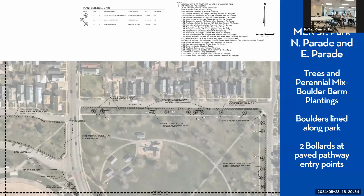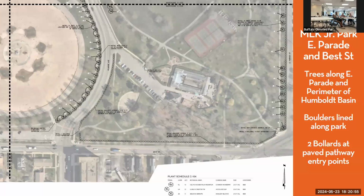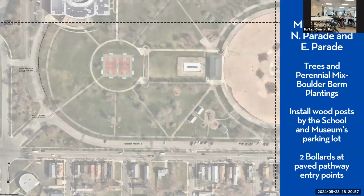So if anyone is interested, basically this is a map of what has been done across the park. I won't go into details. We touched on this in the previous meeting, but if you are interested in finding out the details, these slides will be online and you can check it out later, or you can reach out to me and I can walk you through them. It's basically the entire park.